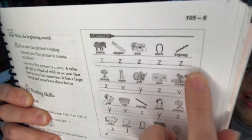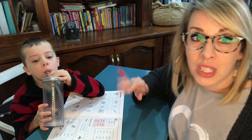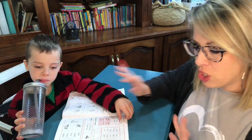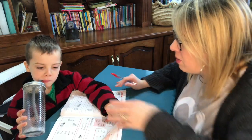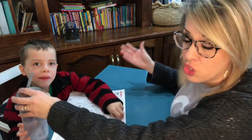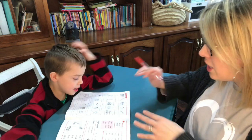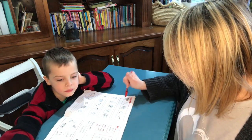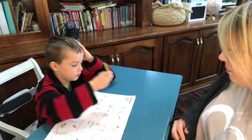So some of the pictures are a little mysterious and you have to use your book, but that's what the teacher book is nice for, because I have a word underneath every single one of the pictures. So I usually make sure that I'm here and handy, even if I'm working with somebody else. I make sure I help him. Usually we're working one-on-one at this point, but I do have 3 other kids. So if he can do it on his own, then I just help a little bit. Okay, so go ahead and write your beginning sound for each word.